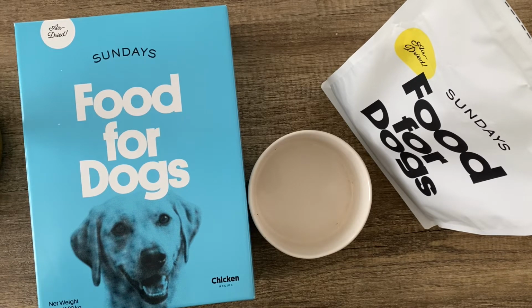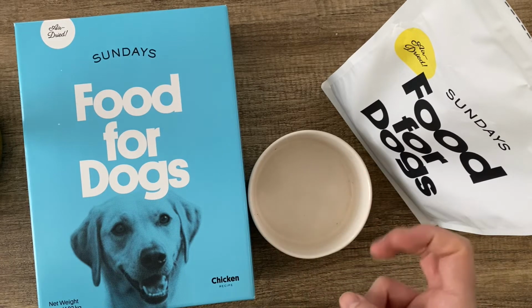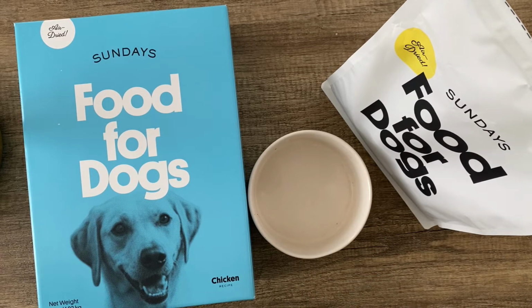So there's no canola meal, there's no animal fat preservatives, there's no natural flavor, quote unquote, which you don't really know what that is when they say that. Other common fillers are soy and brewer's dried yeast. And then another area where Sundays tries to set itself apart is it also doesn't use any of the legume family of fillers. Now this is a little bit of a controversy in the dog food world.